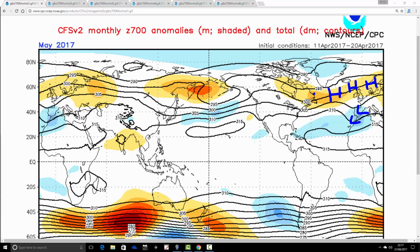So it looks like quite a settled month. We may get a fair amount of easterly winds coming in with that, with the flow going rather like that. And this trough down to the south is interesting. It looks a bit cut off. Could give an unsettled month to Spain and Portugal.